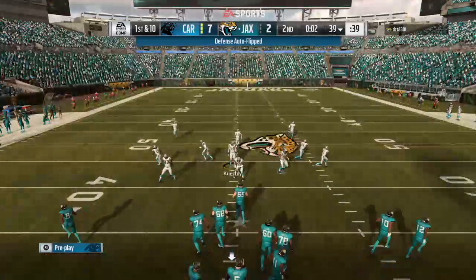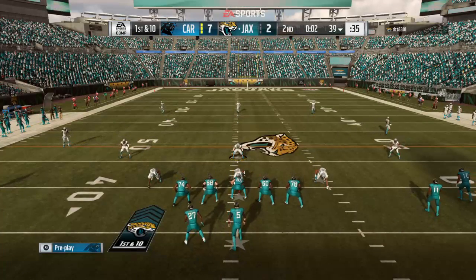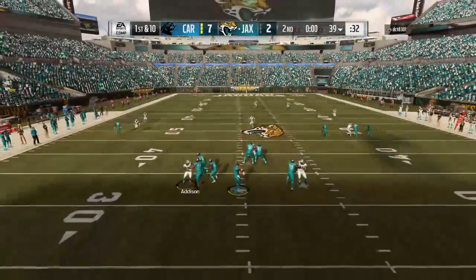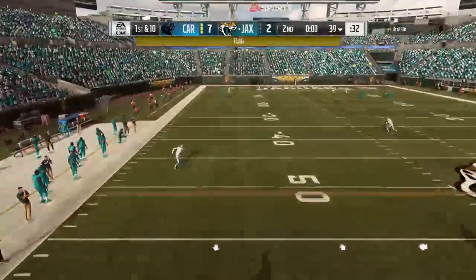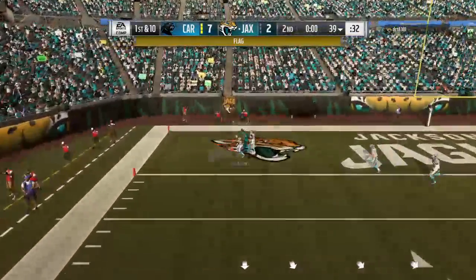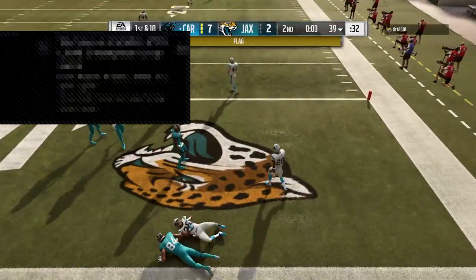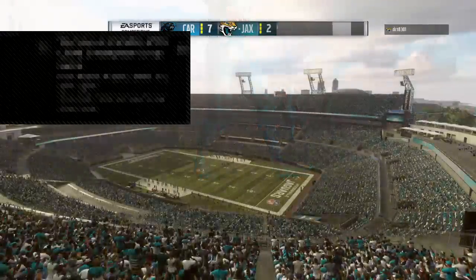Bortles now 7 of 10 here in this first half, and he's got a 1st and 10. A final shot before half for Bortles. Buying time to his left. Now he's going to let it go deep left side. And this is going to be intercepted. Dante Jackson picks it. And he'll be stopped up at the line of scrimmage with a flag down.